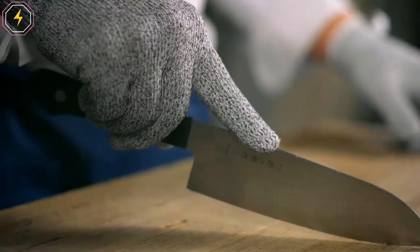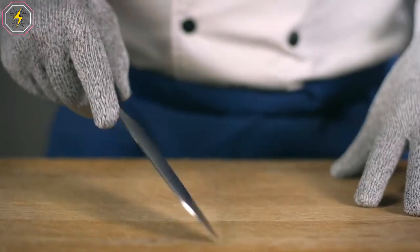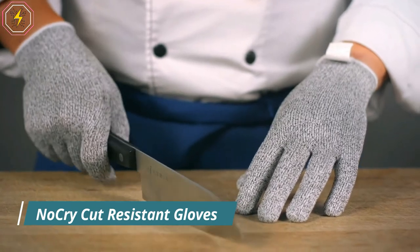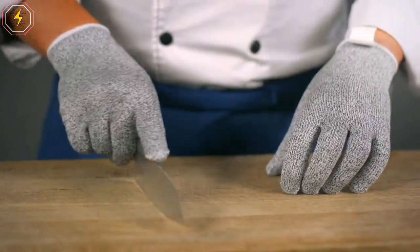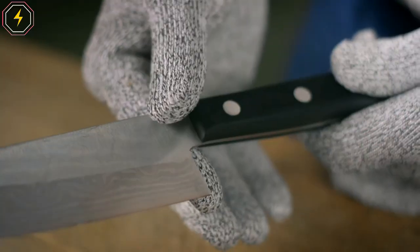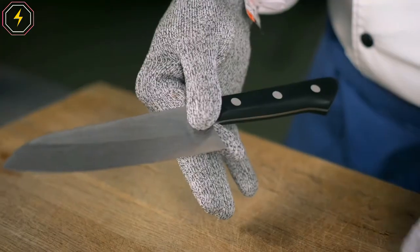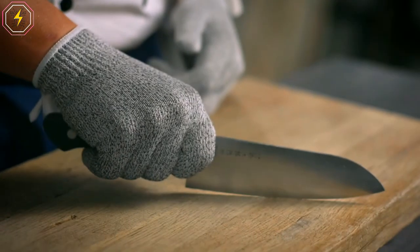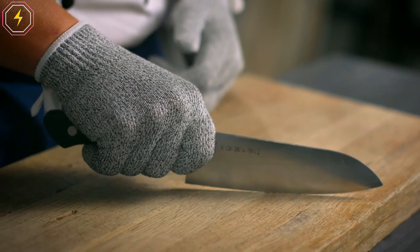Number 2, No Cry Cut Resistant Gloves. The No Cry Cut Resistant Gloves let you handle all your knives, like the giant one, the normal one you use for everything, the super tiny one and the one with the weird holes in the middle more confidently, without injuring yourself. Made of food-safe, ultra-high molecular weight polyethylene, nylon, polyester, glass fiber and spandex for comfort, these gloves have been designed to resist cuts and nicks from even the sharpest blades.